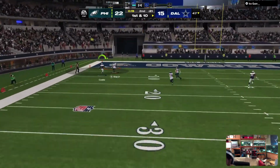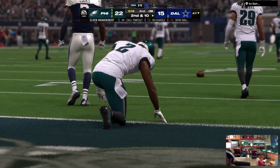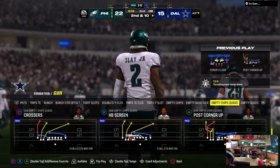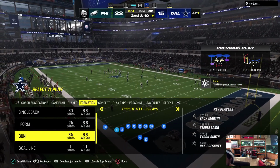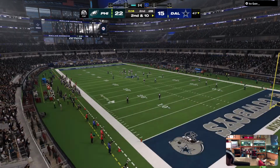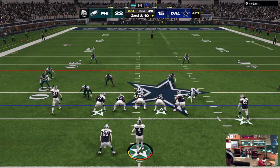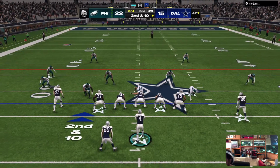He's letting it fly for Cooks. It's incomplete. Took a shot, couldn't connect. And they're not going to go quietly into this halftime break. They know they're in for a fight, so they're trying to make every possession count. They took the big shot there, but it winds up incomplete. An incomplete pass on first down. That leads to a 2nd and 10.